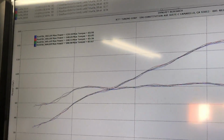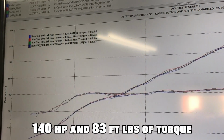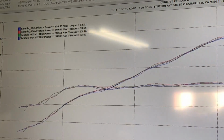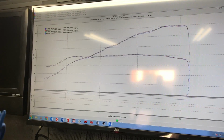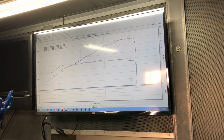So there's the horsepower numbers. I'm not sure how well you guys can see it on the screen, but I'll just tell you the best run we had was 140.5 horsepower, and that was at 83 foot-pounds of torque. Ducati claims, like I said, 157 horsepower and 90 foot-pounds of torque, but that's to the crank, so obviously that's not going to be to the wheel. It's going to be a little bit different. Those are baseline numbers before we do any customization for this bad boy.